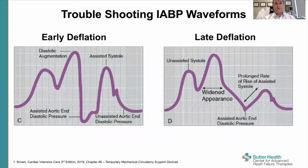Now, the pump can also have issues with deflation, right? Either early or too late. And if the pump is deflating too early, as it is here on the left, again, you sort of have this U shape in the waveform here between the assisted and unassisted beats. And what happens there is you have no reduction in afterload, basically, and no reduction in oxygen consumption. So you're basically not getting any kind of assistance there as well.